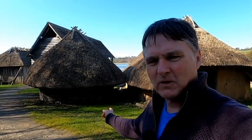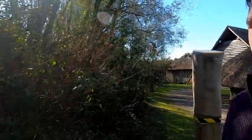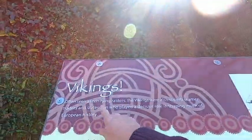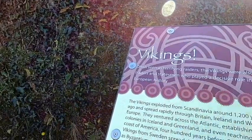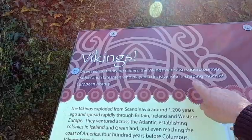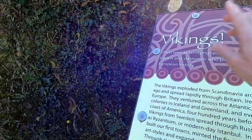So this here represents a Viking village. So it's saying over here, the Vikings, right? Often seen as terrifying raiders, the Vikings were also superb seamen, traders and statesmen who played a decisive role in shaping much of European history.